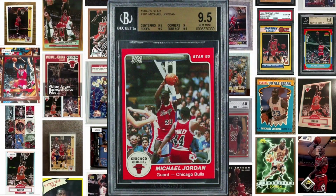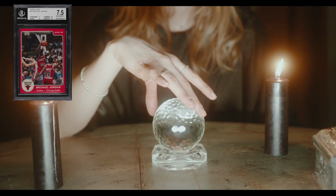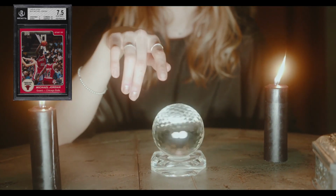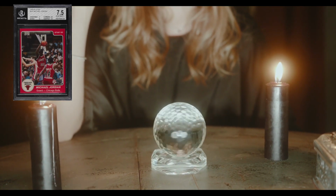That's what makes his first card so special. In 1984, they simply didn't know who this newly drafted rookie would one day become. If the guys at Star knew the future, you can be certain they would have chosen a different image for the first card they'd ever release to the public.